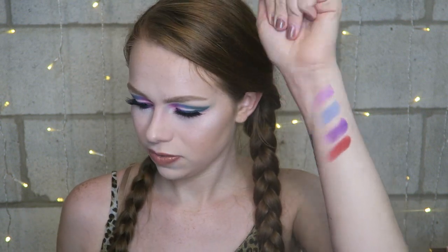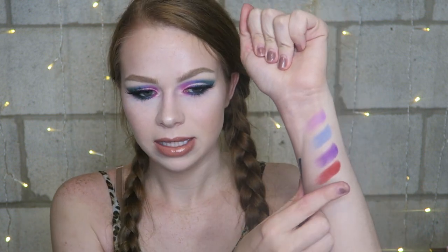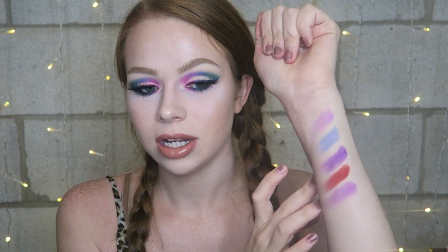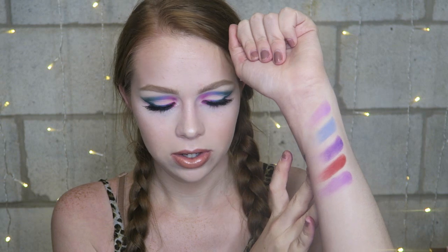So there's the first four. All right, and here is the last purple shade, and this one doesn't swatch the best. So these are all the shades that I really had a problem with, and I was not happy with at all. Like I said, they swatched fine, but they're super dry, super chalky.